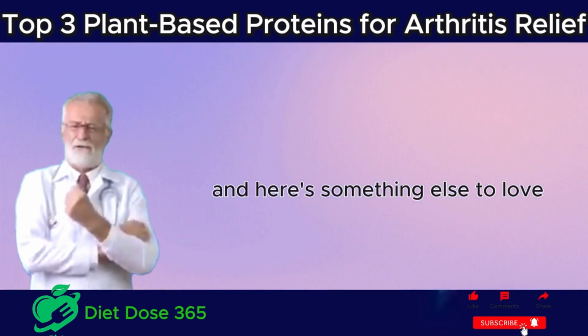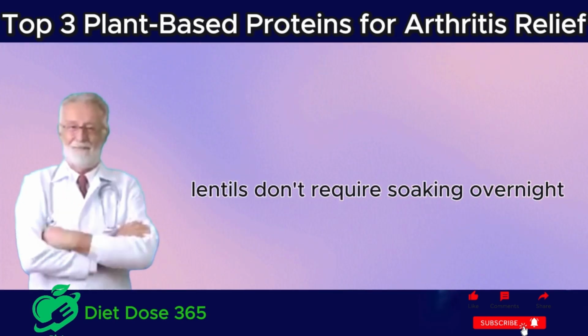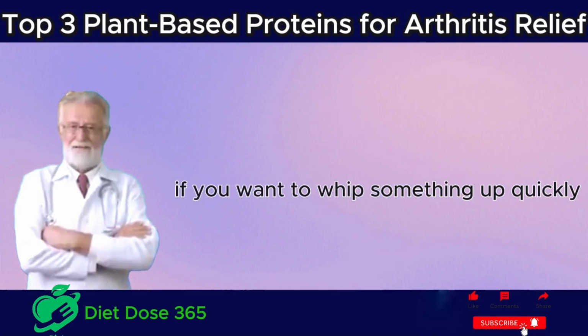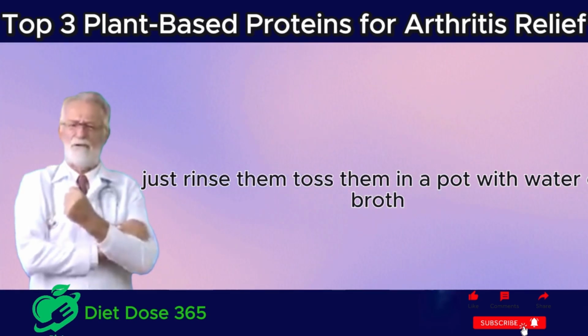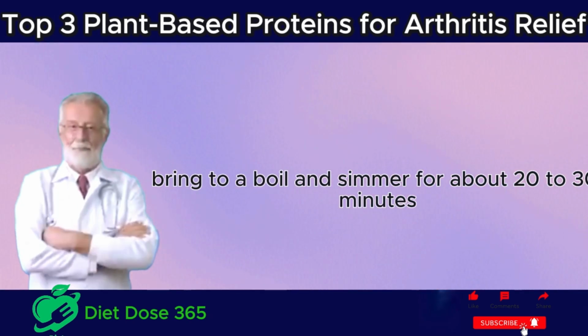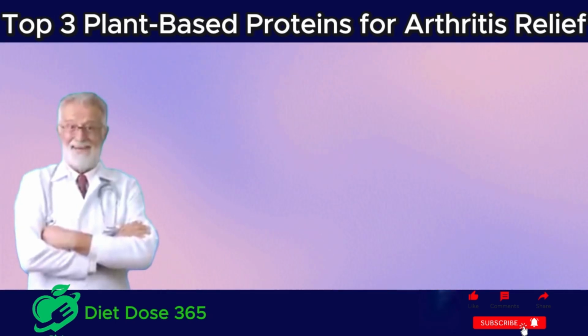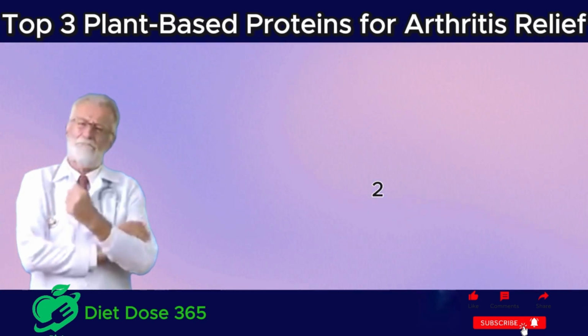And here's something else to love. Unlike some other beans and legumes, lentils don't require soaking overnight. That makes them perfect if you want to whip something up quickly. Just rinse them, toss them in a pot with water or broth, bring to a boil, and simmer for about 20 to 30 minutes. Done. And they're gentle on your stomach, too.